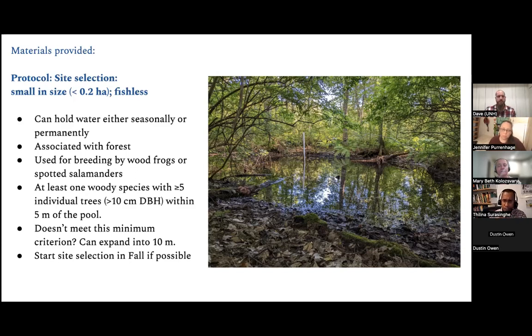So Dave did go into a lot of detail regarding the site selection, the fish list, the size parameters we are looking for. And I do want to emphasize that it can be seasonally flooded, a typical vernal pool, or something that is permanent or semi-permanent. That's fine. But it's important that you have some forest association, forest embedded or forest associated with the wetland you are going to monitor.